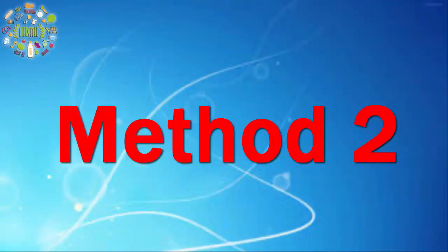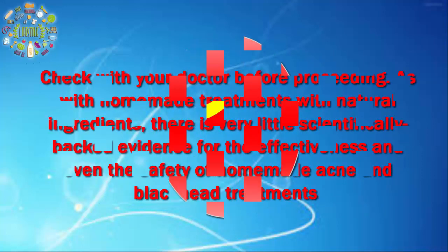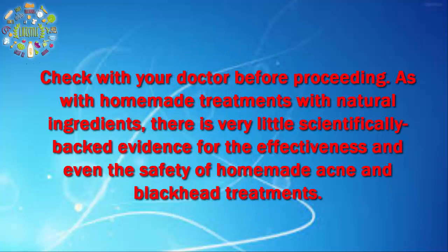Method 2. Using a homemade treatment with artificial ingredients. 1. Check with your doctor before proceeding. As with homemade treatments with natural ingredients, there is very little scientifically backed evidence for the effectiveness and even the safety of homemade acne and blackhead treatments.